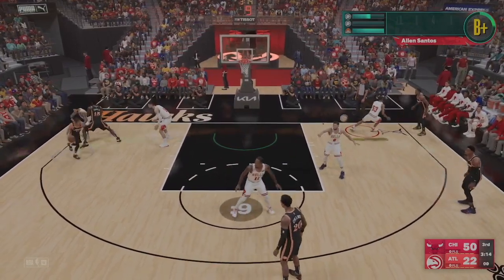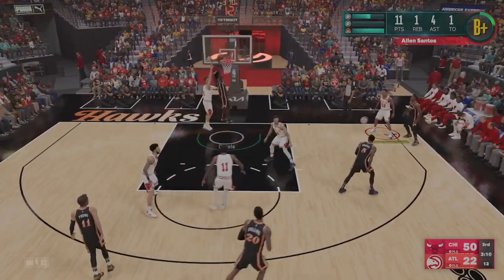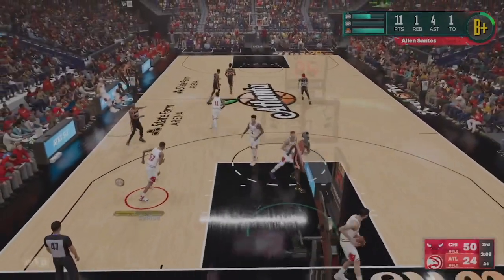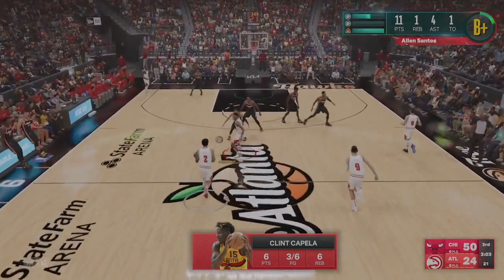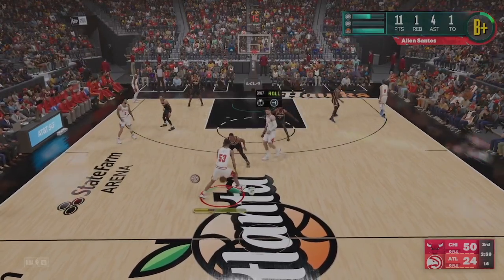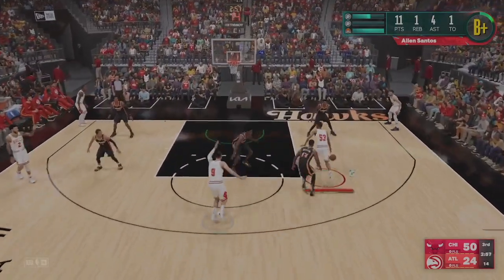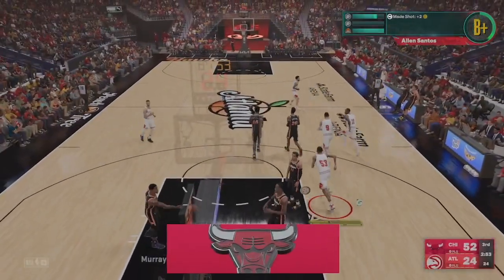Young against Ball. Screen by Capella. Here's Young. And it's Capella with the jam. An intimidator himself. Capella's not shying away from a little contact. Ball finds MP. Vucevic, a screen on Griffin. Here's MP. Gets it. He's 6-for-10 and looking confident out there.